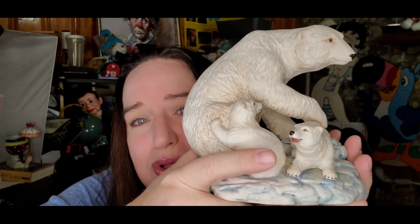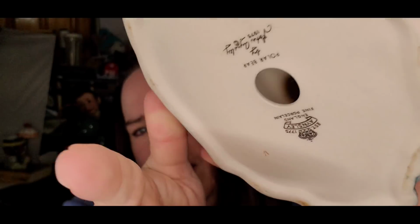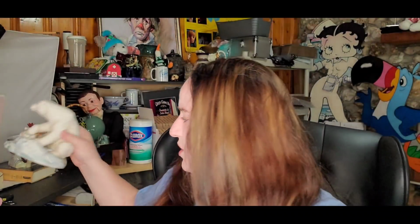So yeah. Up next, this is some polar bears. These actually are Ansley, which is a brand that I am familiar with because of their teacups. And I didn't even notice this in the lot either. I paid about $5. I'm already in the profit for this lot. So there's the Ansley on the back, and it also has Ansley on the bottom. This is the same mark you would see on teacups. This is from 1975, so it is vintage.